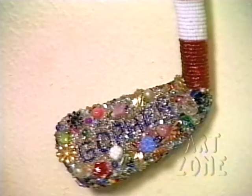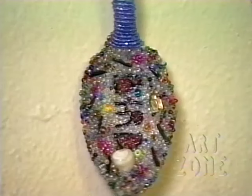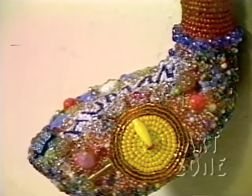I like the fact that when people look at something like this and they're responding to it, I wonder about the reason why they're responding to it. Are they responding to it because they like the colors? Are they responding to it because they like cats?